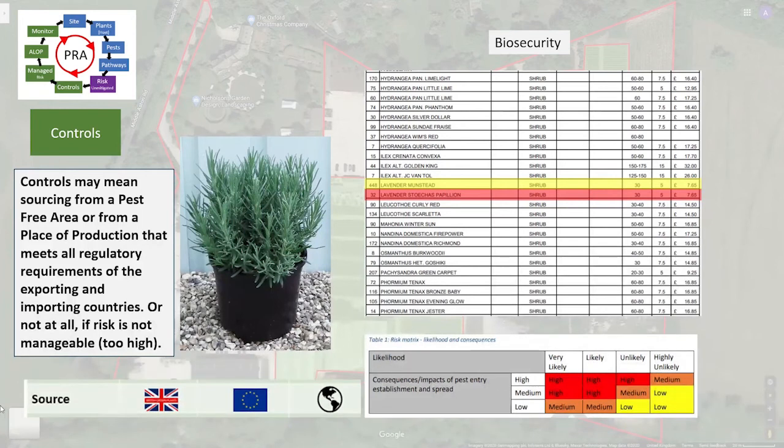So enabling them to identify high-risk threats and managing the risk associated with those threats to an appropriate level of protection.